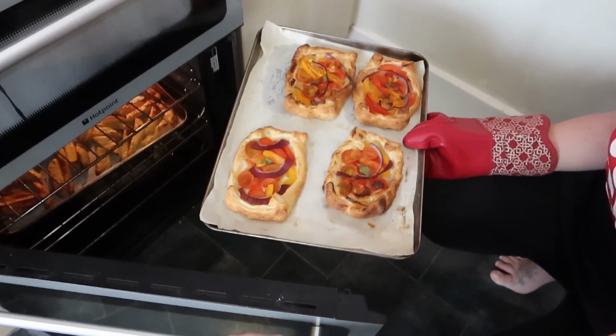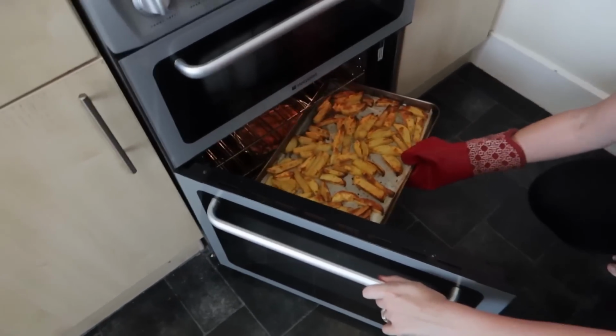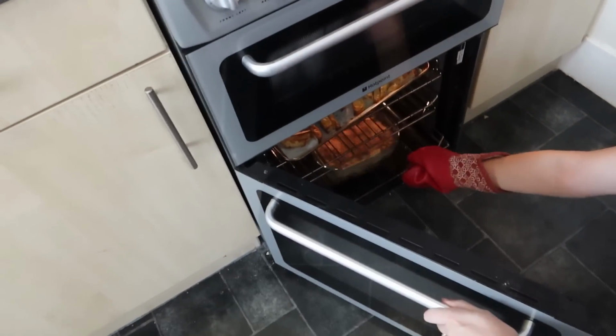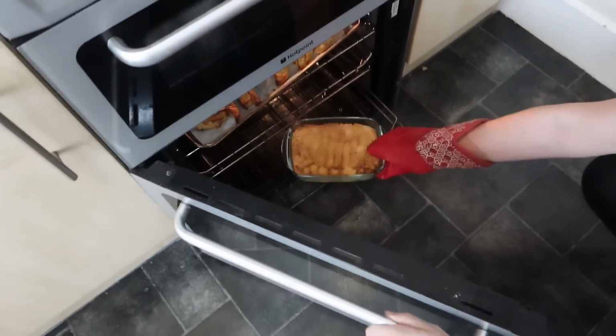Oh, those look nice. Oh, and your chips look done as well, look. Ah, yes, lovely. What about your crumble under there? The crumble, let's check the crumble. That looks kind of done as well.